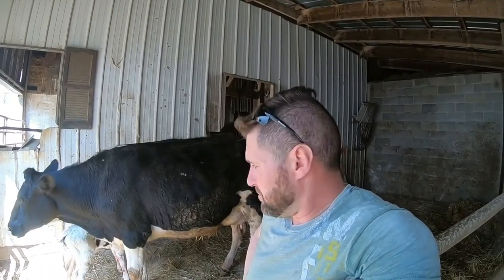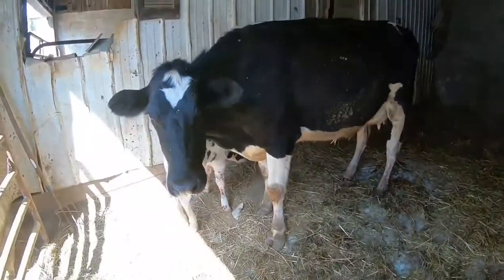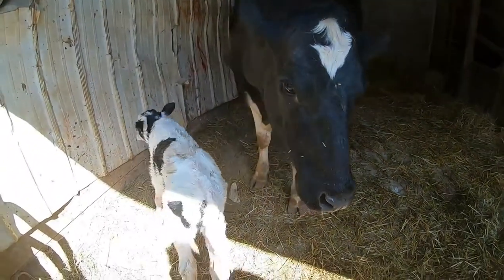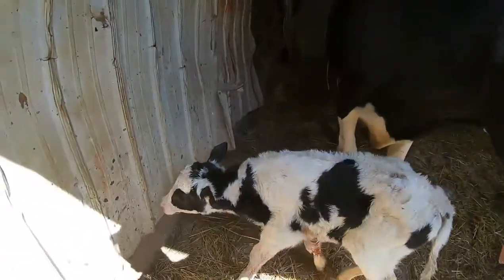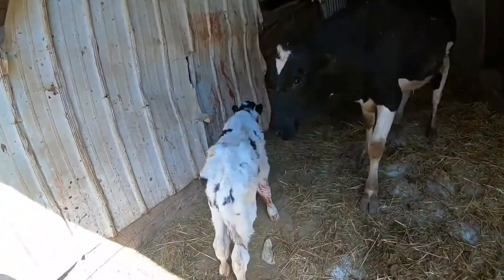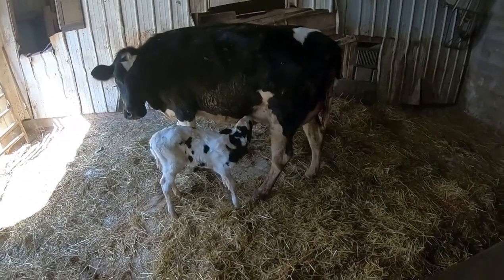Okay, I've given these mom and baby a couple hours here. As you can see, she's up, going, doing good. She'll probably be nursing soon. She's going in to nurse.